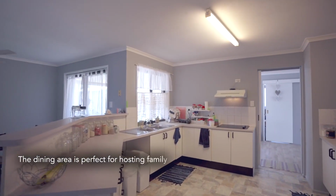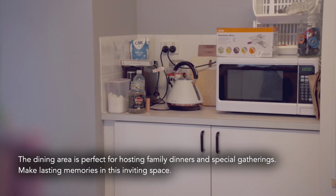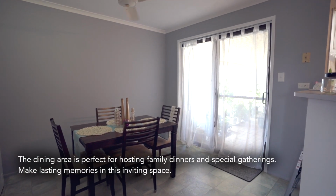The dining area is perfect for hosting family dinners and special gatherings. Make lasting memories in this inviting space.